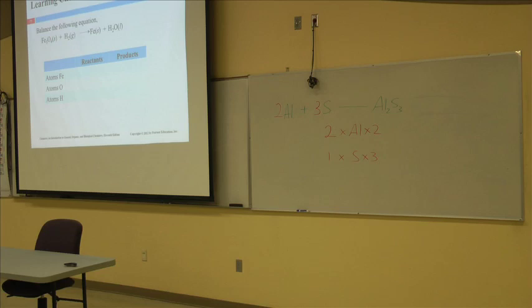So the final answer would be 2 times Al times 2? No, the final answer is written on the top. 2Al plus 3S yields Al2S3. That's the final answer. The stuff on the bottom is to help you figure out how to solve the stuff at the top. Okay.